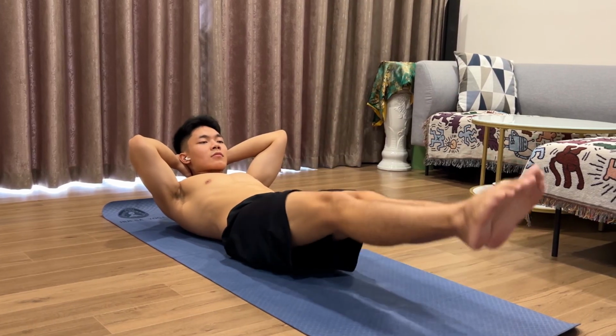Therefore, you can take my workout routine as an example and try it out to see if it suits you or not. Then after that, you can either make changes or continue training with it. So there you have it, the workout routine that I followed in 2023 to make further progress in my calisthenics journey.